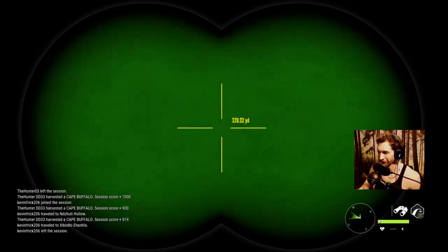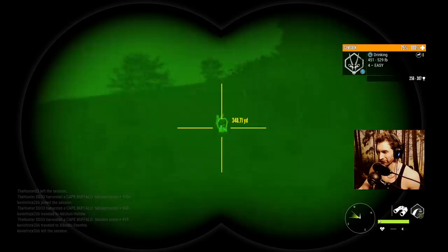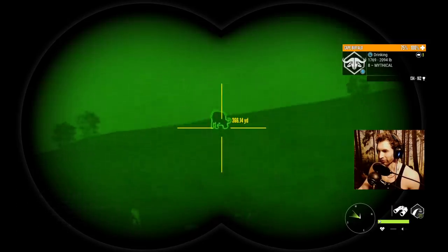Well, since we still have our tripod set up here, I figured we might as well spot this area out and see if we can't find something else. Got a decent Gemsbok right there at 340. But that is another massive mythical out there at about 360 yards out, which is a very long ways. So we're going to have to wait till he turns a little more broadside. But then again, we could maybe sneak one in there and catch the heart.